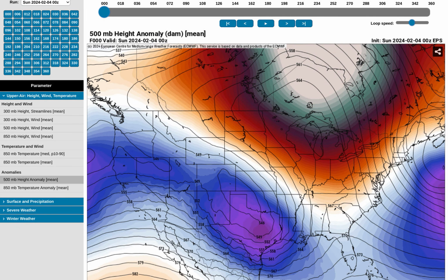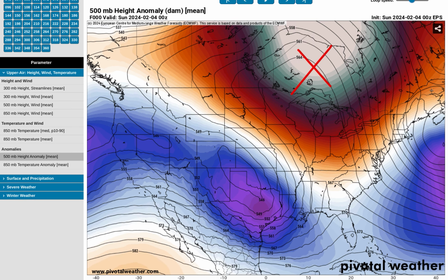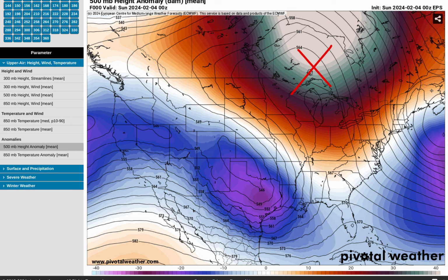You can see an extremely strong ridge right now over the Hudson Bay. It's even going... excuse me, the legend only goes to plus 40, and it's going beyond that, which is crazy strong ridge over the Hudson Bay right now. It even looks like an omega block at the moment, where you have a ridge in the middle followed by a trough on either end of it.